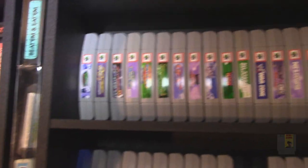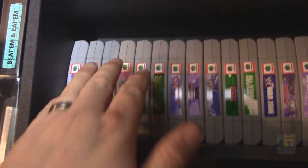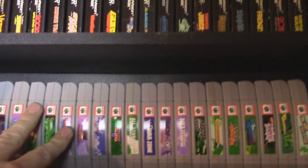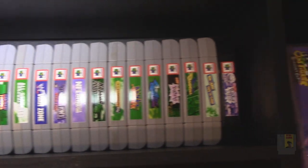All right, and since we're at 64, I'll show you my loose 64 stuff. So these aren't in alphabetical order right now. I just kind of threw them in there. I just started putting these end labels on, so they're easier to see what I have. Plus, I can keep track, because I am trying to go for a full set, and having all those end labels really helps show me what I have and don't have. So there we go.